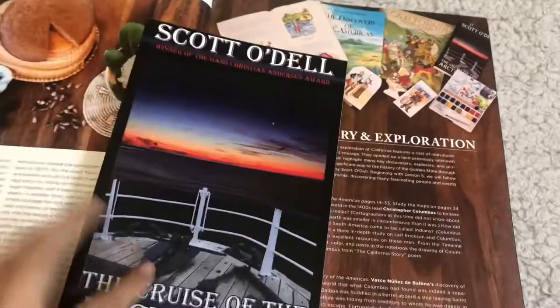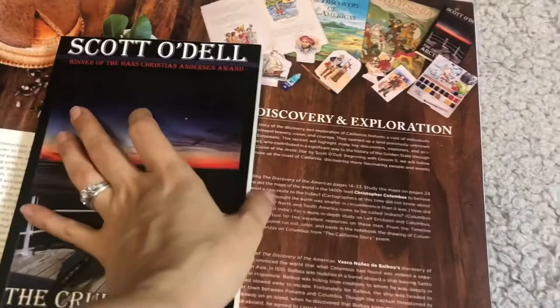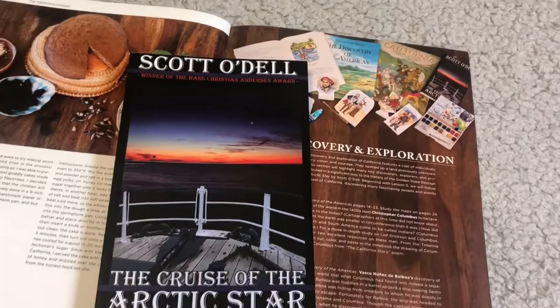Also, the Cruise of the Arctic Star. You start this book, and then this book will last you all the way up to almost the very end of the year. So you will be reading through this throughout most of the year.